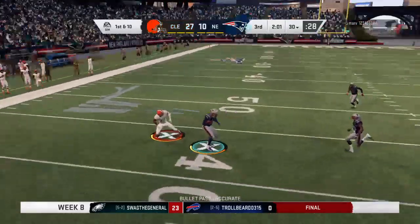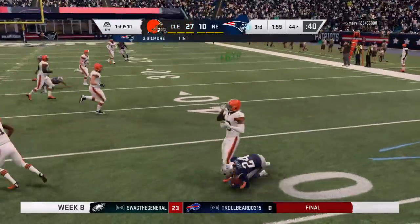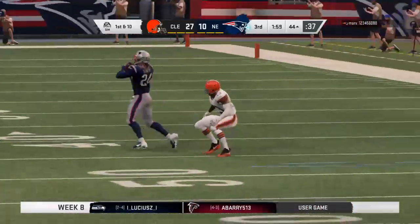And when you start plotting. Trying to get it to Beckham, and it's intercepted. Picked off by Stephon Gilmore. And they'll take over inside the 45 at the 44-yard line.